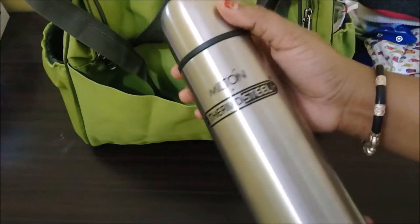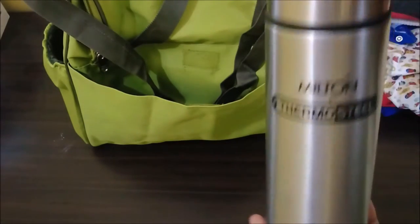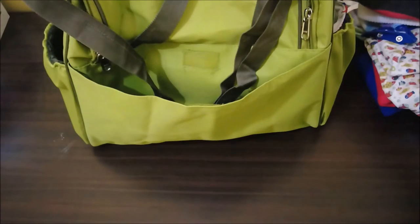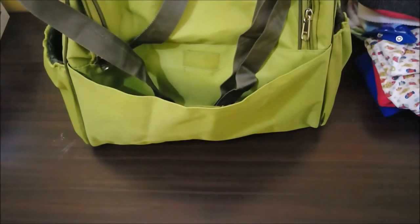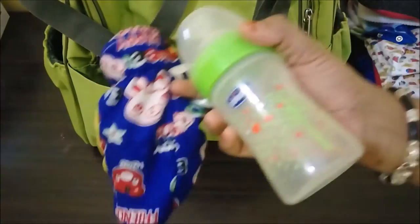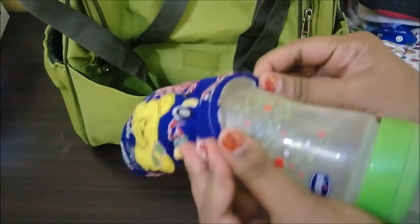In the side pockets, I keep a thermo steel flask. It keeps hot water for 24 hours. This is a Chicco feeding bottle, and this is a pouch for this bottle. You can keep it like this.